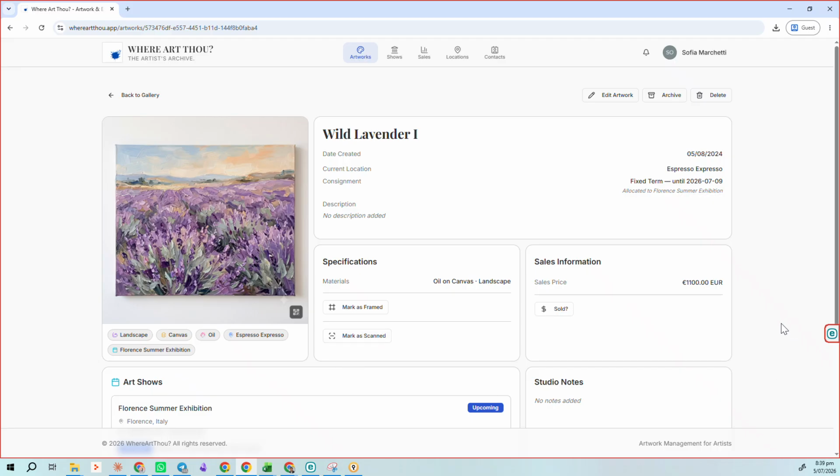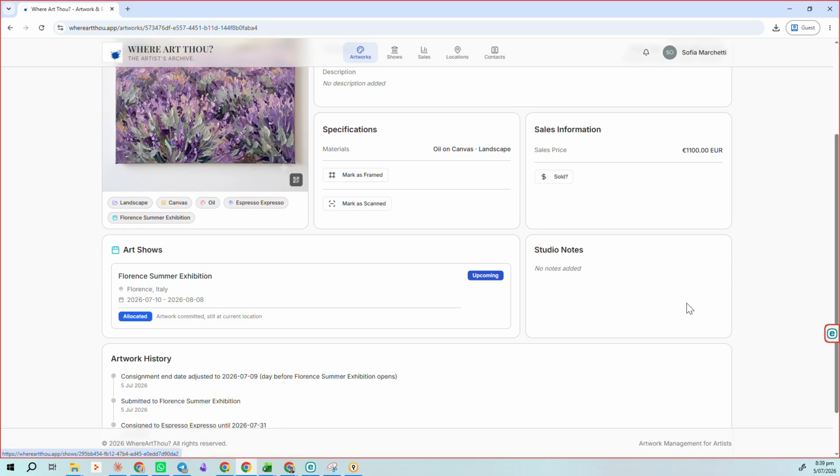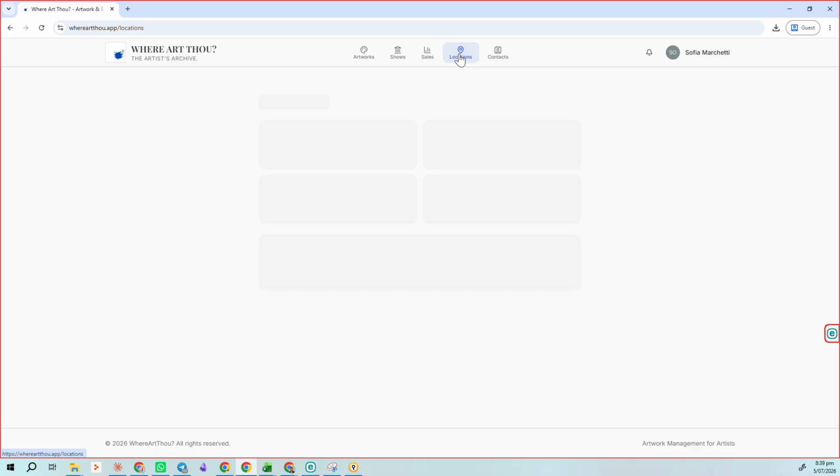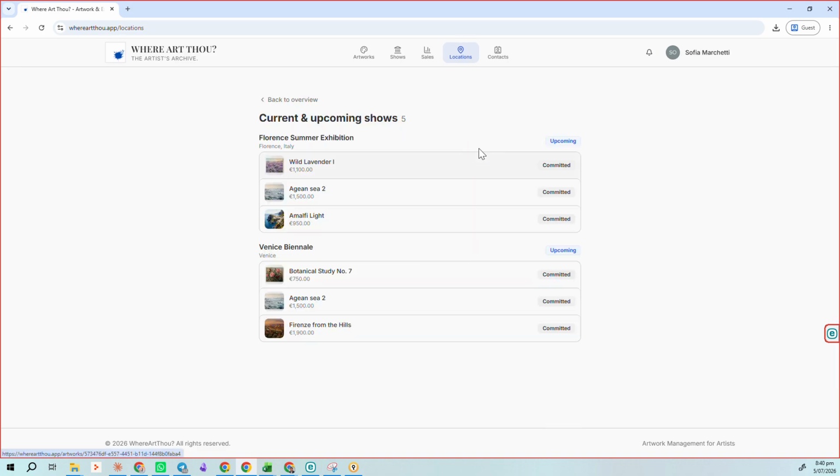And you'll see what's happened now is it's allocated to Espresso, which is until now the 9th. We did have it to the end of the month, but because it's allocated to the Florence Summer Exhibition, which starts on the 10th, it's now adjusted your fixed term consignment. So if you go to locations, you'll see it's still on consignment, ends 9th of July, and it's now sitting under the Florence Summer Exhibition, so it's committed to that show.